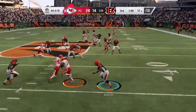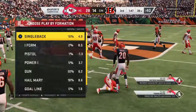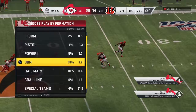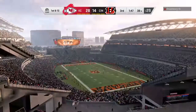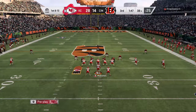Here's Hill on the return. 12 yards on the return that time. And it's Chiefs football, 1st and 10. Mahomes will lead the Chiefs up, 1st and 10 at their 38.